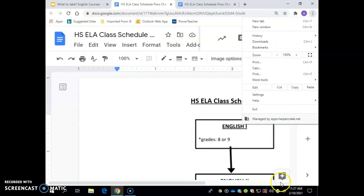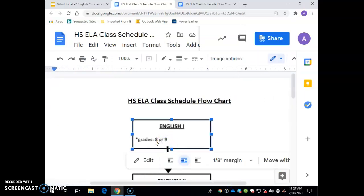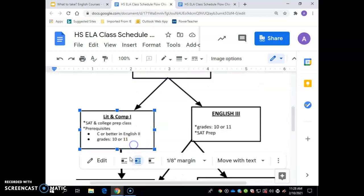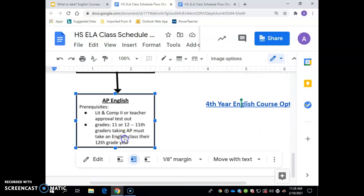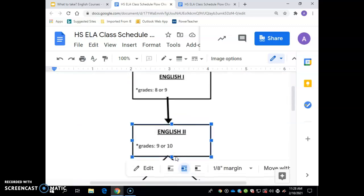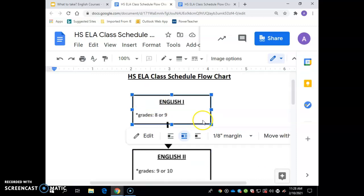All students are required to take English 1. You want to make sure you take English 1 your 9th grade year. Some students will take it early in 8th grade as an accelerated course at the middle school. A lot of that is so that you can lead down all the way into classes like AP Literature. Most students will take it their freshman year. You have to take English 2 your sophomore year. That class needs to be completed. It's the same for all students. Some students will take it early in 9th grade because they were doing their 8th grade English 1 course.